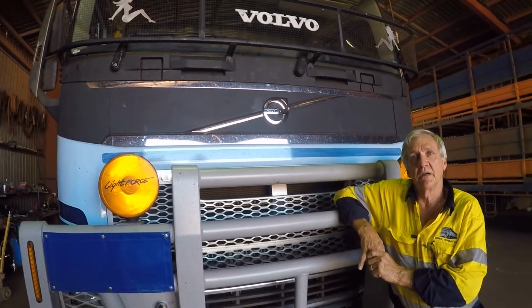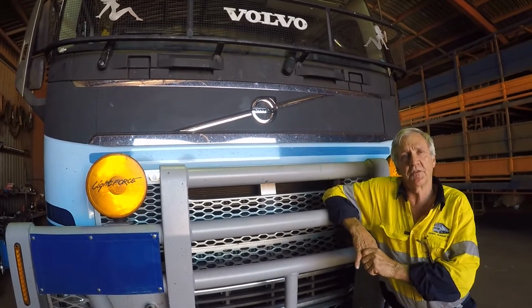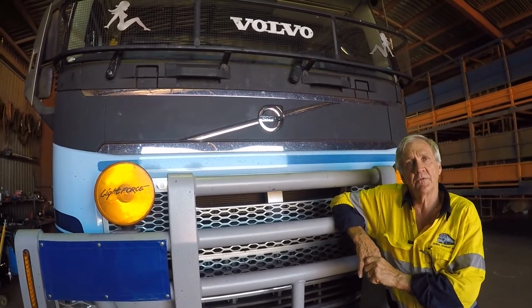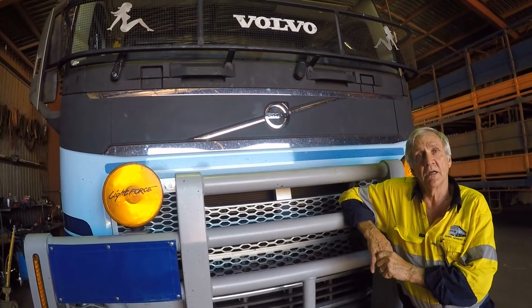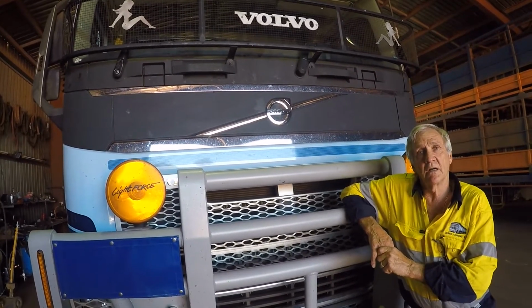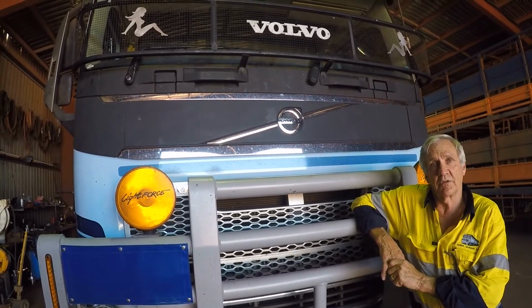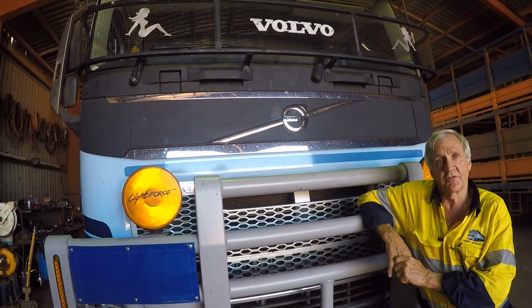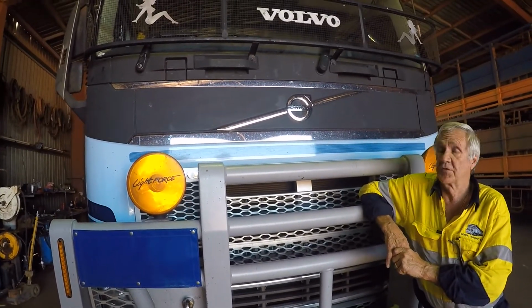And on fuel, what sort of fuel economy are you getting with them? I'm not sure what this one's getting now. 1.5, 1.7. Okay. She'll go home empty at about 2.5 more. Okay, and are there any more new trucks on the way at the moment? Not this year, but every year we get a couple of new ones. But this is one of the first FH16s he bought. First one of this shape. Got six of them now.